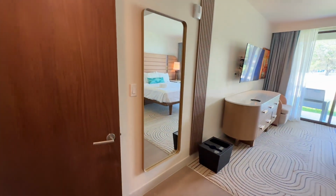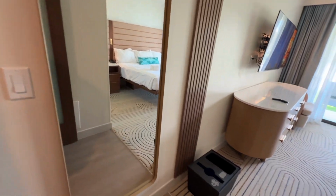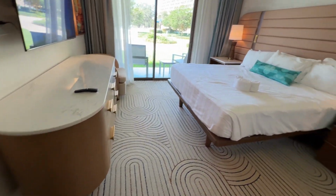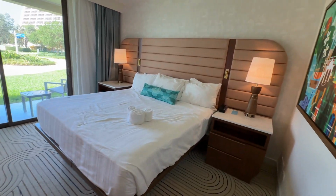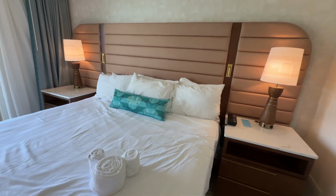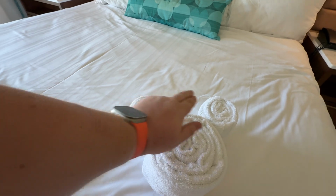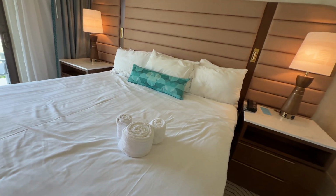Making our way into the bedroom area. Over here you do have a full-size body mirror to help yourself get ready. You do have a trash and recycling can in here as well. And then the bedrooms here at Bay Lake Tower are king-size beds with 6 available pillows to choose from. They did leave us a bath towel and 2 hand towels here in the shape of a Mickey head, which is again a very nice touch.